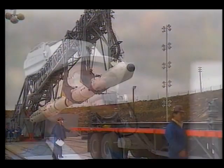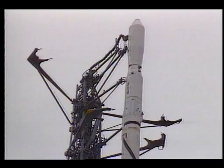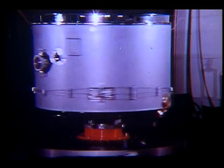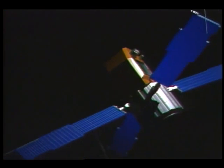The pride that Scout people feel about the program comes not only from their successful launch record, but also from the role that Scout payloads have played in the advancement of science. Scout missions study the Van Allen radiation belt that encircles the Earth, and Scout payloads confirm the existence of the first black hole in space.